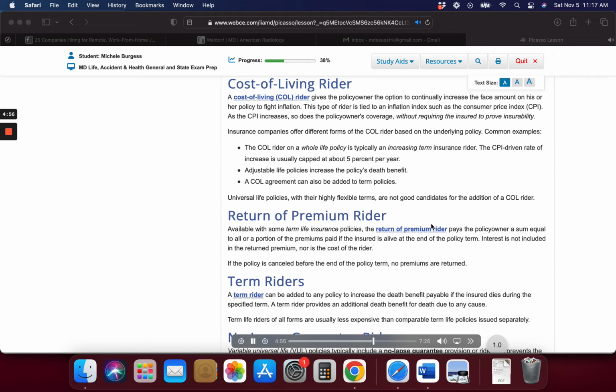The call rider on a whole life policy is typically an increasing term insurance rider. The CPI-driven rate of increase is usually capped at about 5% per year. Adjustable life policies increase the policy's death benefit. A call agreement can also be added to term policies. Universal life policies, with their highly flexible terms, are not good candidates for the addition of a call rider.